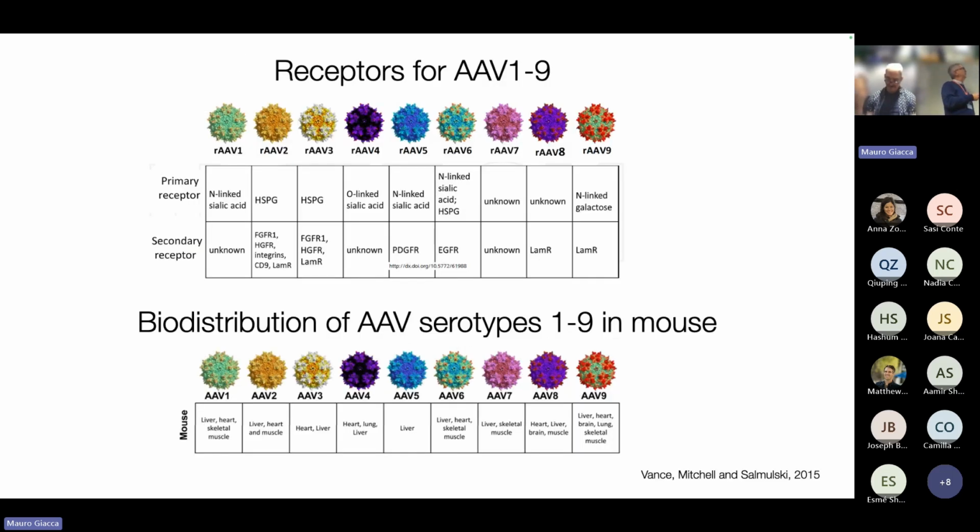There are 9 natural serotypes known. A serotype in virology is defined from a variation in the surface protein of the virus, by which it is not recognized by sera of animals that have been exposed to another virus of the same family. So there are 9 different serotypes, from 1 to 9, and they all have different receptors. These receptors are usually very broad receptors on the cells.